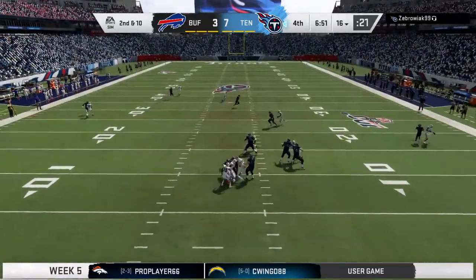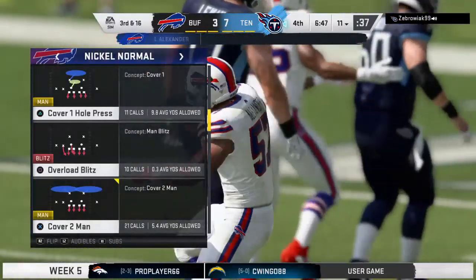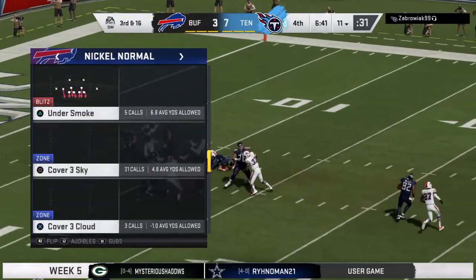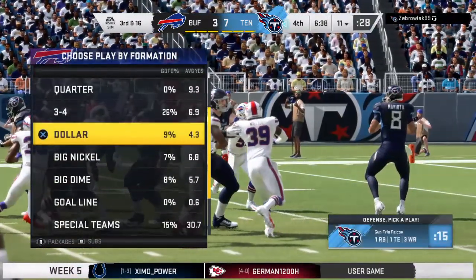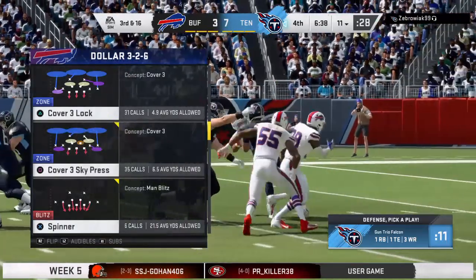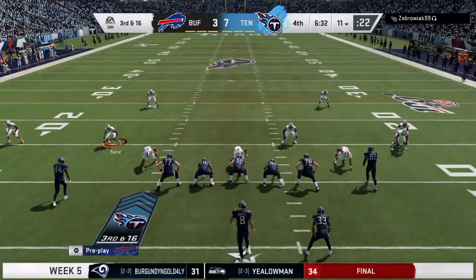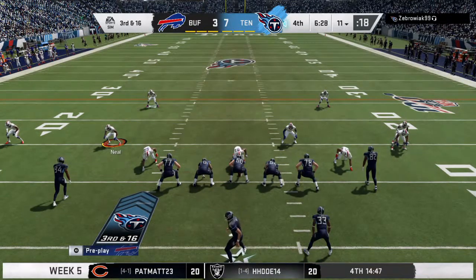On 2nd and 10, Mariota nowhere to escape, and he goes down. Lorenzo Alexander leading the surge there as he drops him for a loss of 6. Mariota will need a big play after the sack as the Titans come up 3rd and long.